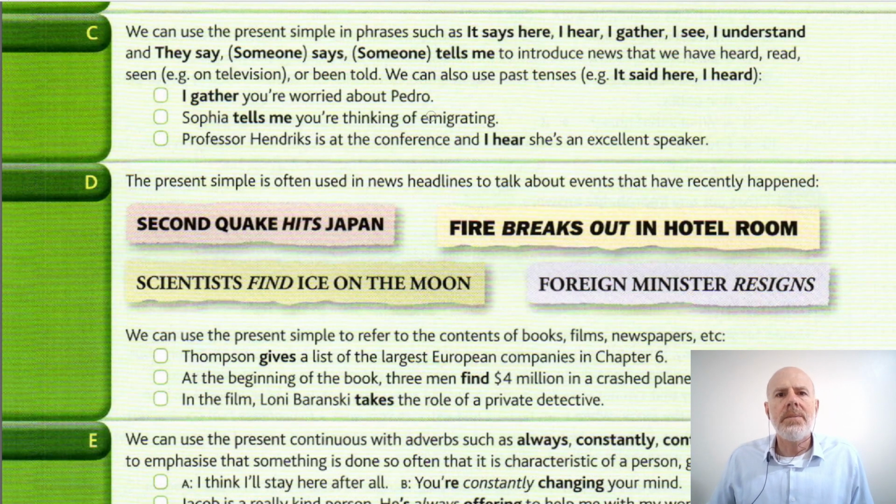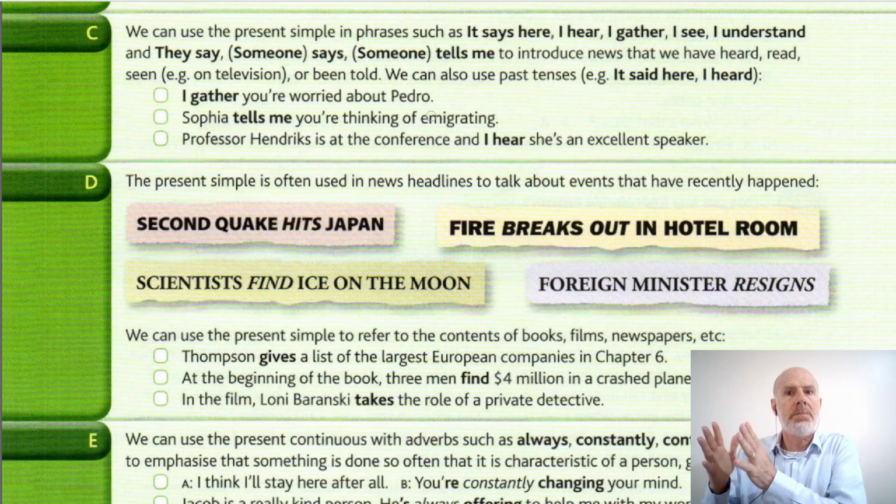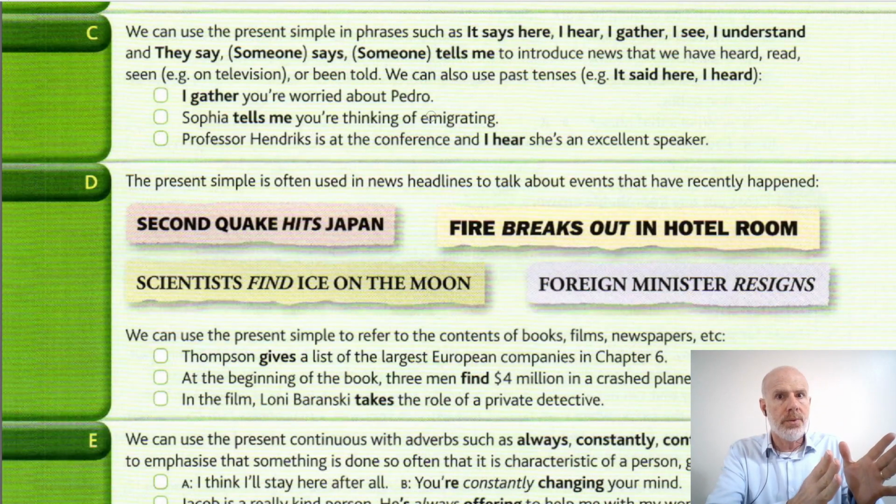We can use the present simple in phrases such as it says here, I hear, I gather, I see, I understand, and they say, someone says, someone tells me, to introduce news that we have heard, read, or seen, for example, on TV or been told. We can also use past tenses, it said here, or I heard, but it's very common to use the present, although I heard some time ago and now I'm telling you.